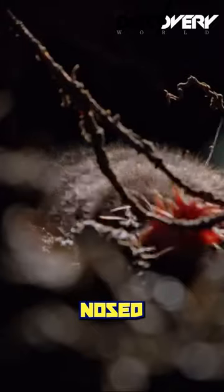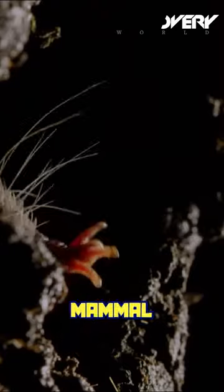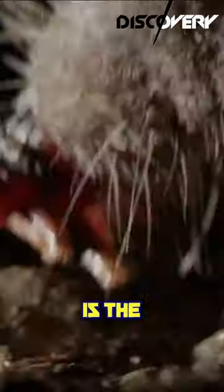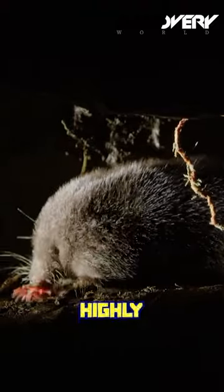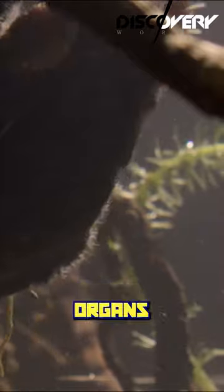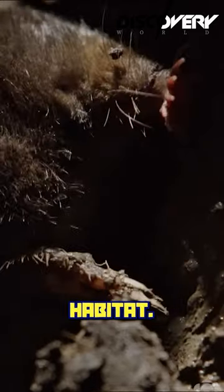Meet the star-nosed mole, Condylura cristata, a remarkable small mammal native to eastern North America. Its most distinctive feature is the peculiar star-shaped appendage on its snout, which is covered in 22 fleshy, pink, and highly sensitive tentacles. These specialized tactile organs allow the mole to navigate and forage efficiently in its underground habitat.